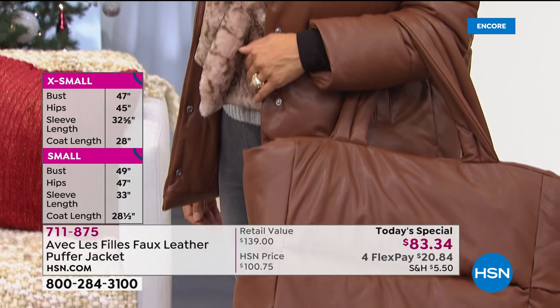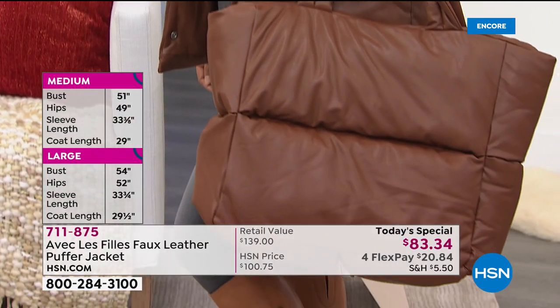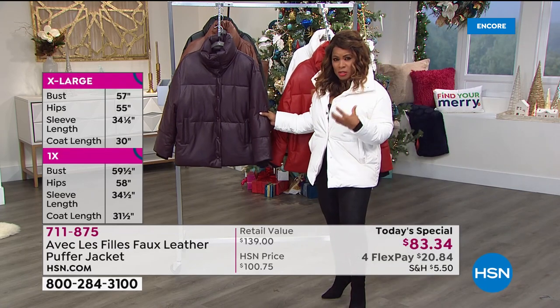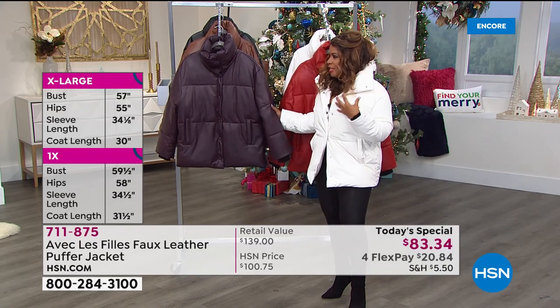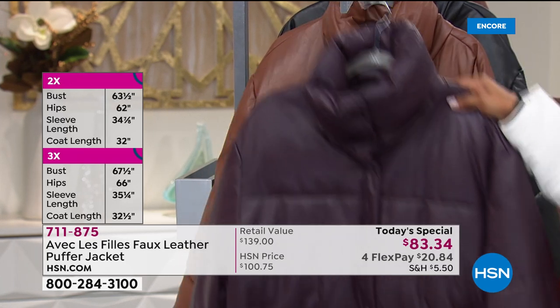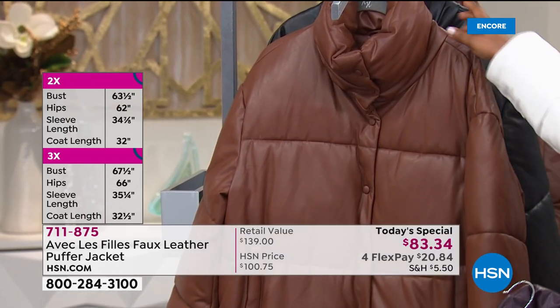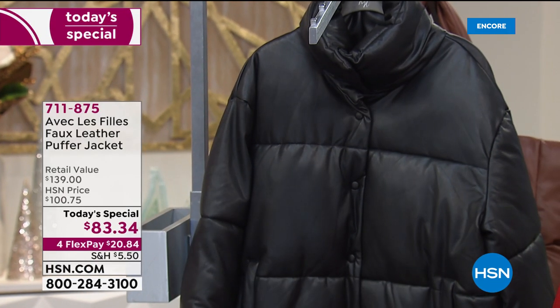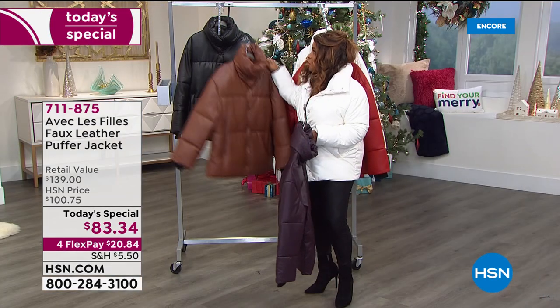I want to show you all the colors really quickly. So you've seen the deep red. I'm wearing the cream. This gorgeous color, which is like a sangria or a deep eggplant, we're calling sangria. It's beautiful. There's a close-up of the saddle brown. Here is going to be the black. And we're sending an invitation for you to come on in and place your order. It is our today's special.